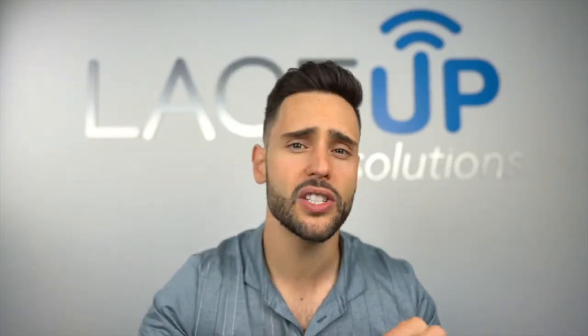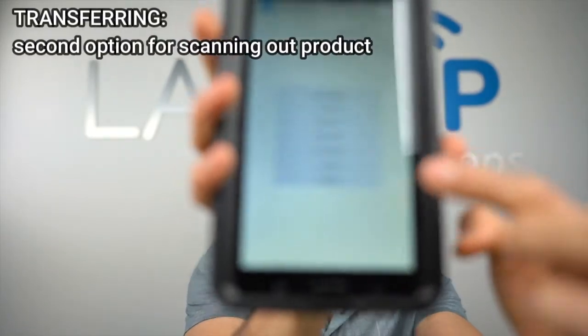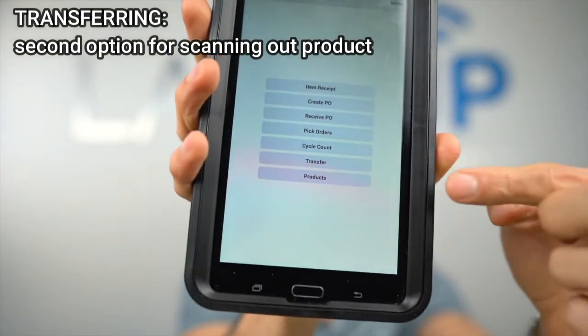Not just that, but when you transfer from one inventory location to the next, for instance, if you're a distribution company that does DSD, that sells off the truck, that's got a mobile rolling warehouse, you can use these scanners to do something called a transfer. So down here, you'll see a little functionality for a transfer button. This transfer button will enable you to transfer between one warehouse and the other.